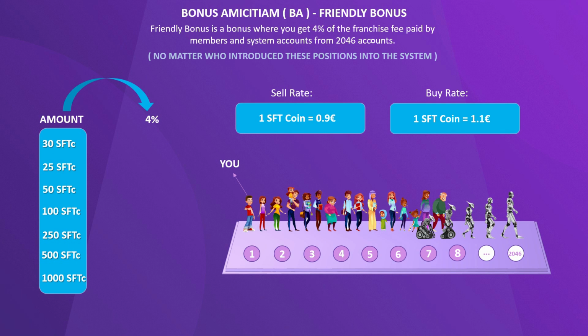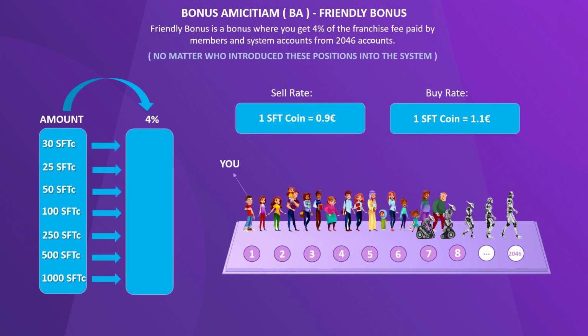It is important to note that all franchisors will pay all 7 franchise fees, due to the unique SFT21 algorithm. As we pay franchise fees, all people and system accounts within your database or your path will pay those same franchise fees. And of course, 4% of the payments go into your wallet. As you can see, 4% of franchise fees range from 1.2 SFT coins, 1 SFT coin, 2 SFT coins, 4 SFT coins, 10 SFT coins, 20 SFT coins, and 40 SFT coins.